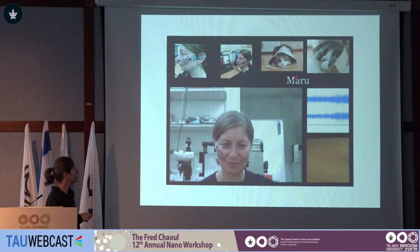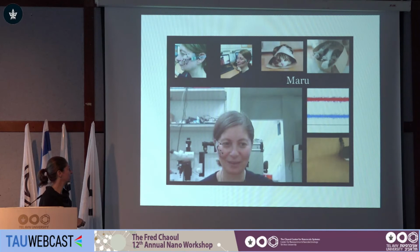So this is Mao. He's a Japanese cat, an extremely popular one. There are many, many movies of this specific cat, and of many other cats. And it goes on and on.